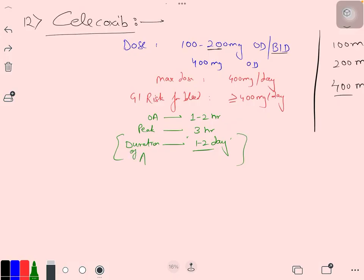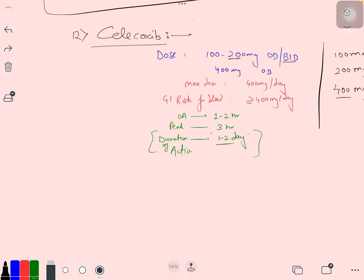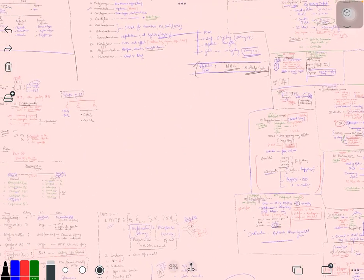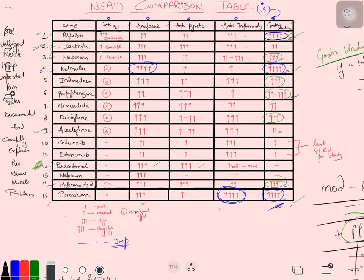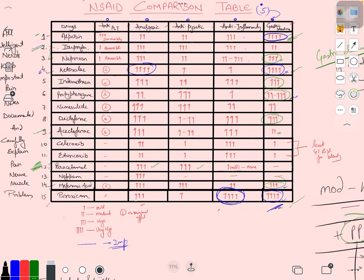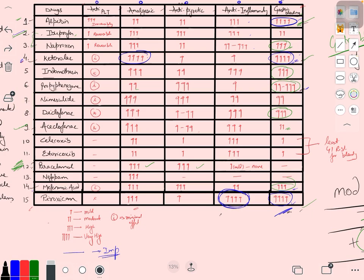Now, for indication of Celecoxib. Before writing down the indication, let's check the Celecoxib over here. Celecoxib, number 10, right? Now, Celecoxib has an okay analgesic effect, very low antipyretic effect, but it has a very good anti-inflammatory effect. And among the whole table, the risk of gastric bleeding is the lowest. So how nice a drug it is, right? Very nice drug for anti-inflammatory.